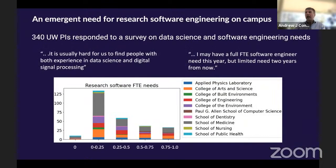And as I'm coming up to the end of my time, I'll just tell you about a couple of things that we've been looking at on campus. We recently did a survey at UW, and the question that we asked was, what are your actual research software engineering needs? So not data science, but actual software engineering skills. And what we found was there are over 30 funded FTEs of work where people are actually looking for software engineering experience or expertise.